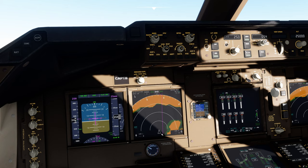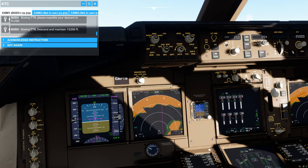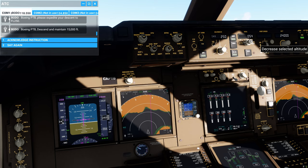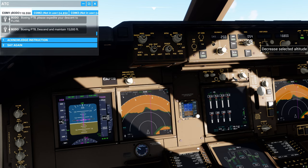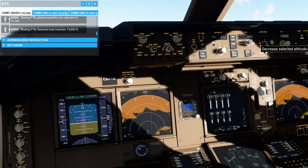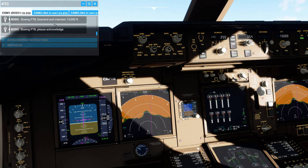I'm not quite sure why we're not following this magenta line. Boeing Papa Tango Bravo, descend and maintain 15,000 feet. There we go, we're going to descend again. So let's try this again. So we're going to head down into 15,000 feet. We're going to maintain 250 knots. Of course, below 10,000 feet, you are not allowed to go above 250 knots. Do remember that. Boeing Papa Tango Bravo, please acknowledge.